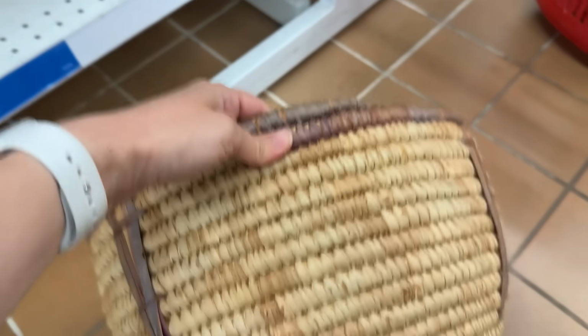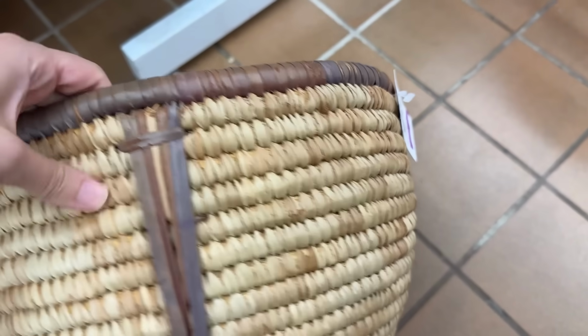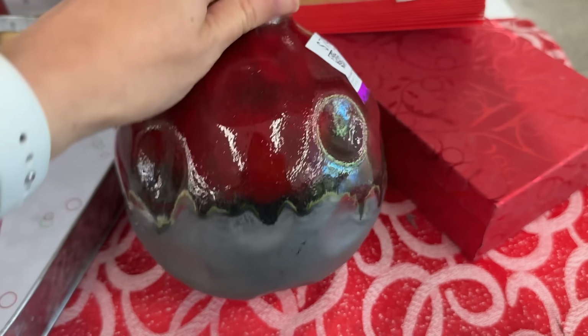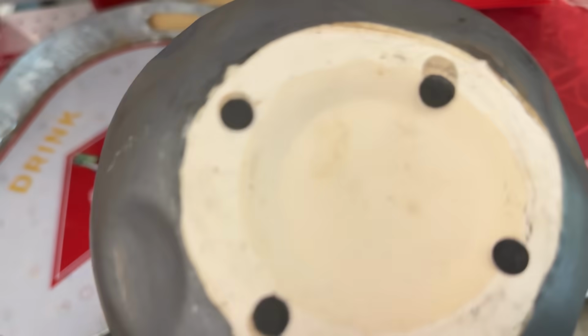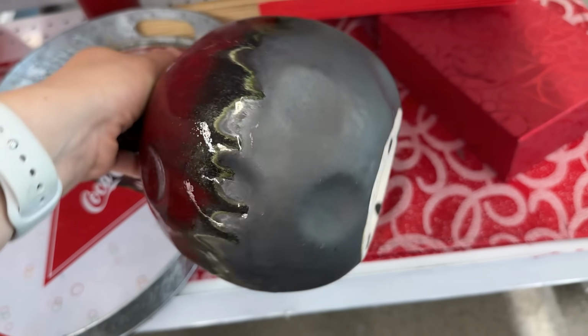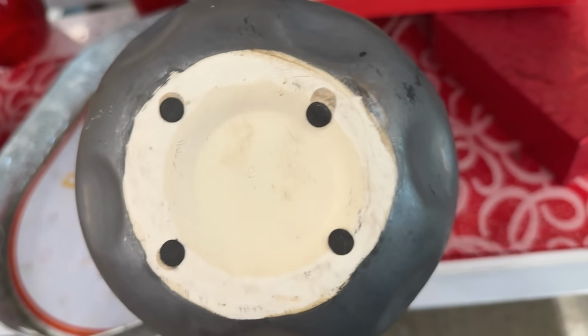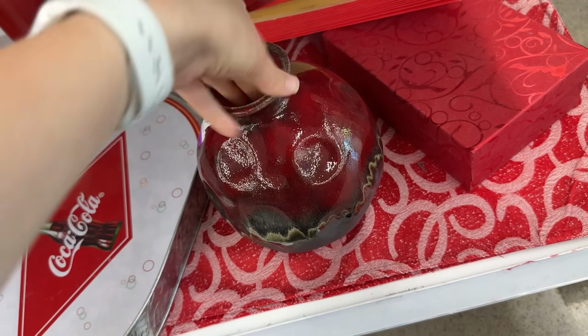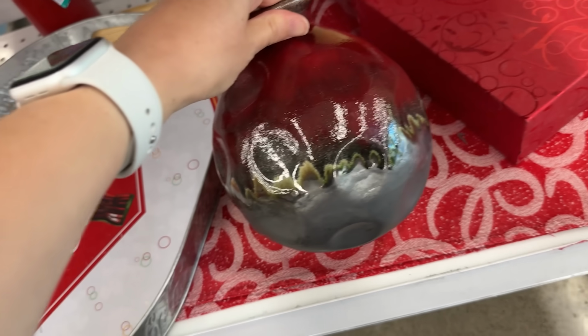This is a very good basket for $8.99. I think I'm gonna have to get this. It's so beautiful and really sturdy, and I like the pedestal. So I thought this might be manufactured, but I actually think it might be a handmade piece. Does it have a signature on it? But this definitely has that look and feel. It's really heavy. The glaze is amazing.